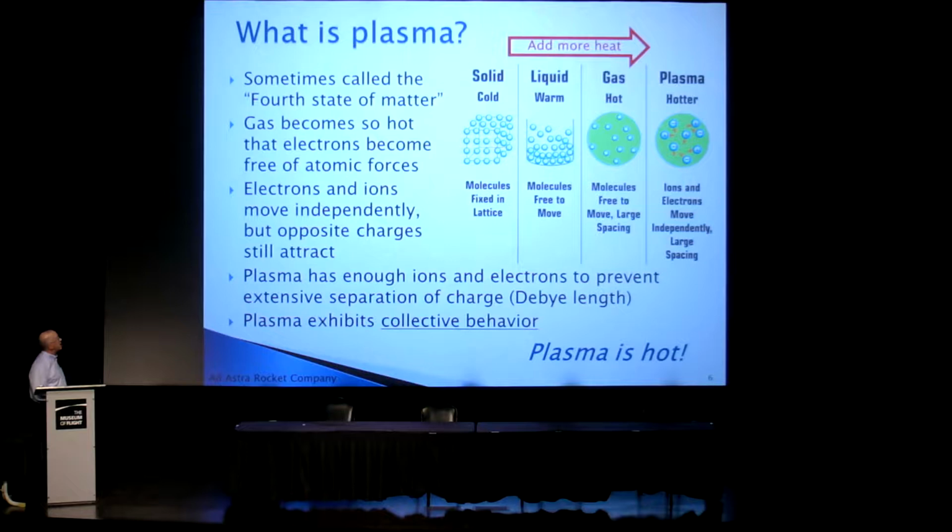You warm it up a little bit, add some heat, and the molecules or atoms begin to slide past one another. You add still more heat, and the atoms get spread apart by a large distance, and it becomes a gas. If you add even more heat, then the gas becomes so hot that the electrons become free from the atomic forces. So some of the electrons get knocked off of the atoms, and you're left with a positively charged ion, or what used to be an atom, and a free electron. So these electrons move around independently, but they still have the opposite charges, and opposite charges still attract. So they can only move so far.